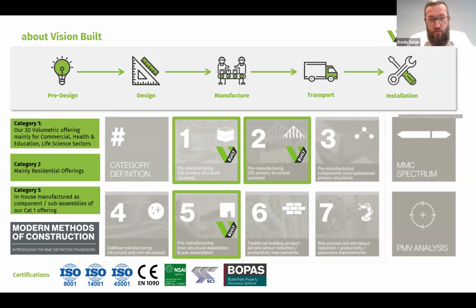The category that we work in mostly is category 1, 3D volumetric. However, we also provide category 2 and category 5, depending on the sector that we're dealing with, whether it be residential, educational, life science, or healthcare. And we have a suite of certification, as you can see across the bottom of the screen there.